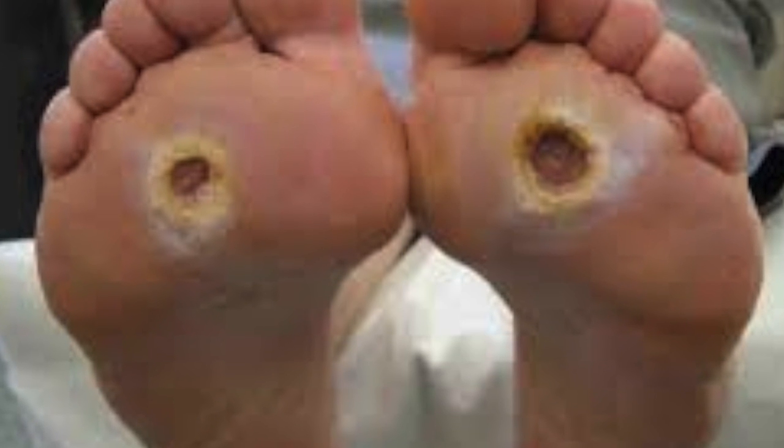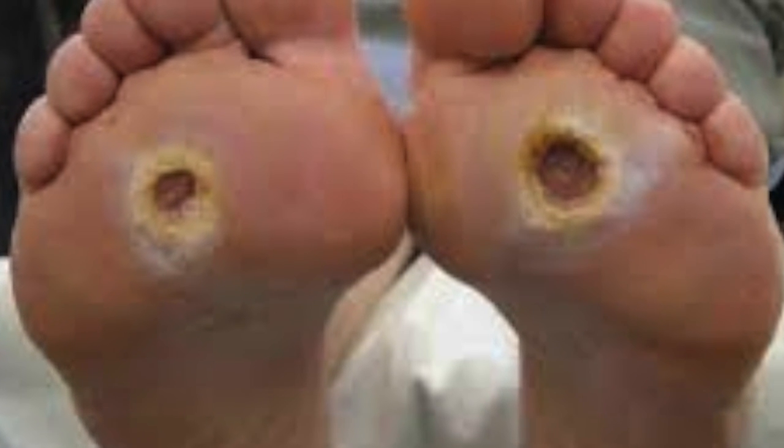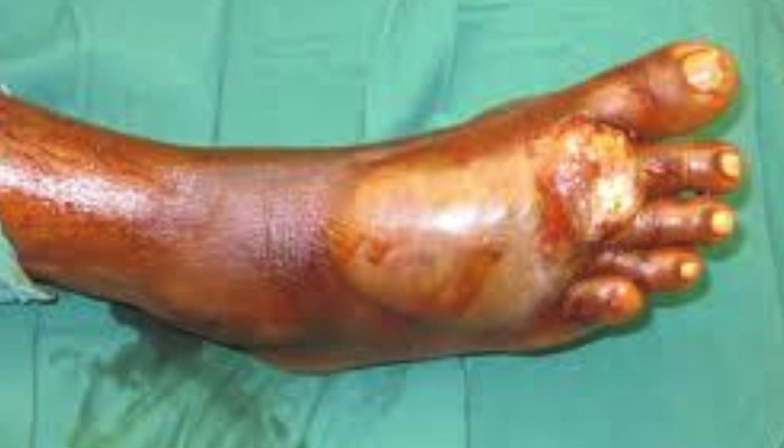Right. And so in that context, not enough blood going down causes things like pain. It causes things like you have an ulcer, and that ulcer is like a wound that happens in the leg and it just doesn't heal. Right. Or you can have nothing like that, and the first sign that you'll see will be the blackish discoloration of gangrene.